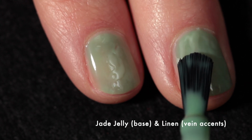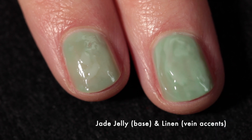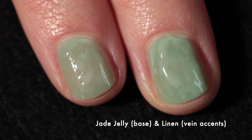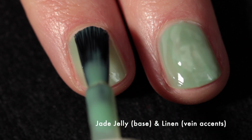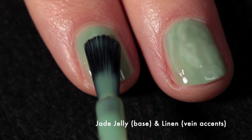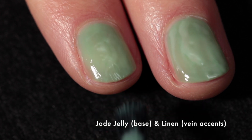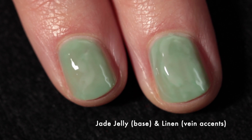I will recommend that you let the linen accents dry a tiny bit before you go in with jade jelly, because you'll just smear it if you do it too quickly. So give it like 5 minutes minimum, maybe 10 minutes to be safe before you apply this layer of jade jelly. And also don't apply too much or you'll cover everything over.